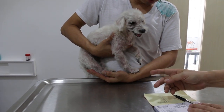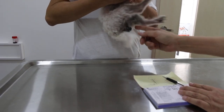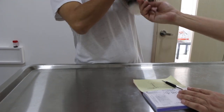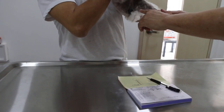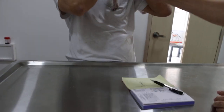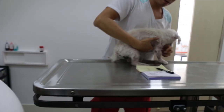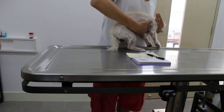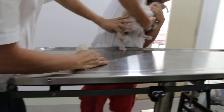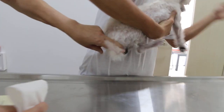Okay, so now we see the lower part. You see here, the dog has been biting here. This part below is probably another cause of the problem. So now I check the anal sacs, the oil glands. In short, ear infection is one, of course, and the other one is the anal sac, which is probably infected.